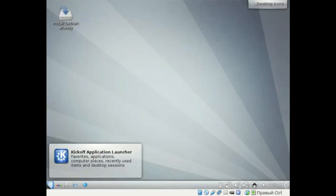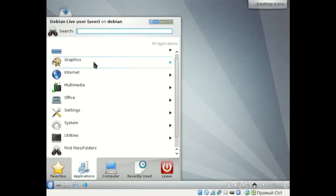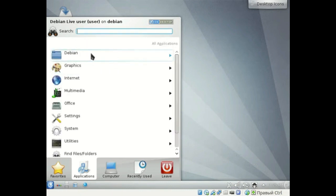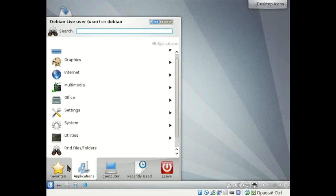So, then we look at the programs. This is understandable: a standard file manager, also a browser, system setup, a file manager. We look at the software. So, what is the Debian menu providing us with? Something incomprehensible. And why is it here? I'm sorry, I still don't understand. So, all this can be removed through the menu too. You can configure and remove it all in the menu.